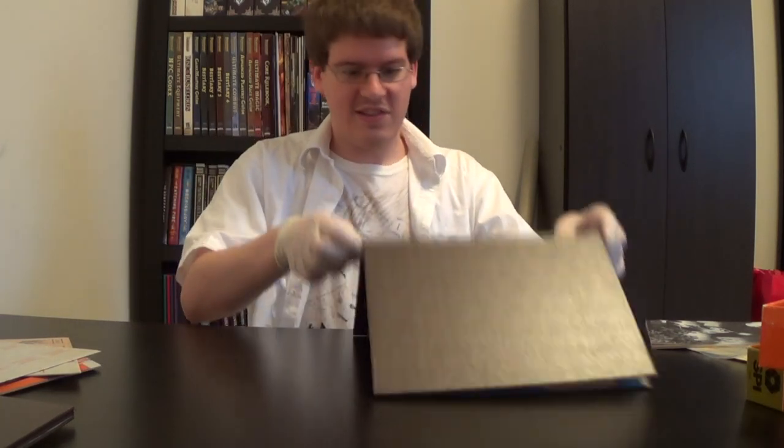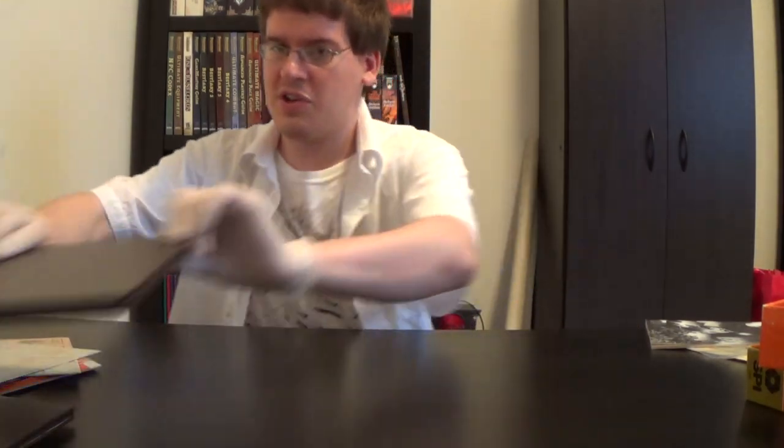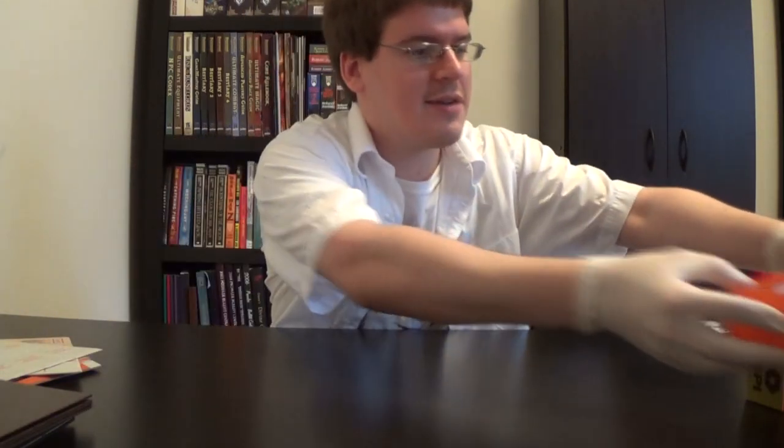So apparently that's the sideboard where all the cards and stuff go. What else do we have?